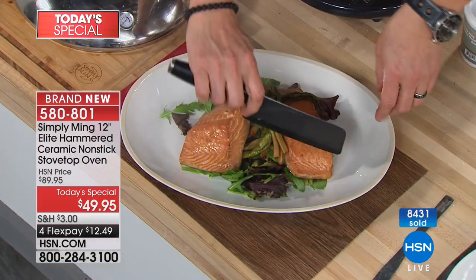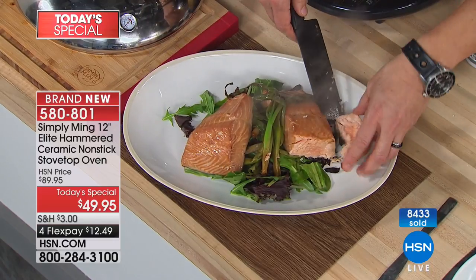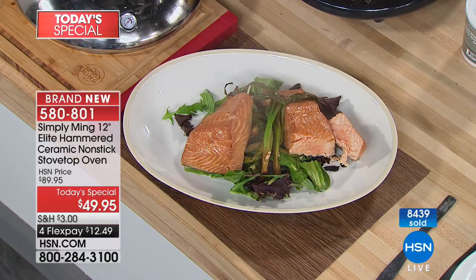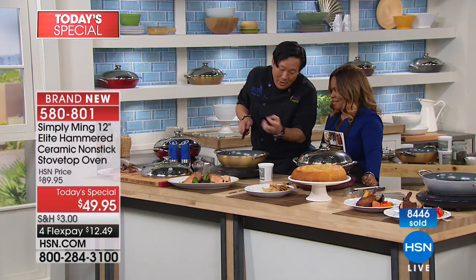But when you look at that salmon, this tastes so good. I just have to cut into it, because I want to show you all how beautifully moist it is inside. I love that browning color, too. Look at that moistness of that salmon on the inside. That is amazing. It is so delicious and obviously hot, but the smokiness completely infiltrates.